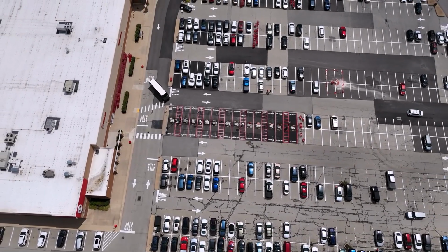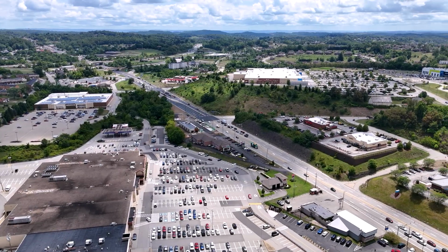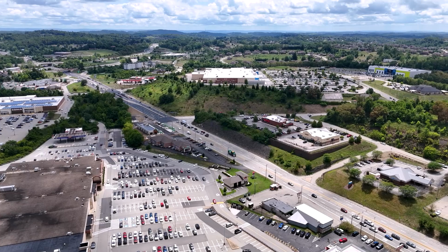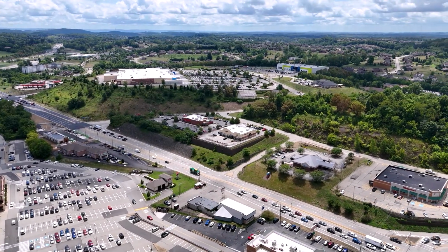So in my opinion, this is one of the elite suburbs that is going to be very up and coming here, and you could even tell with all the businesses entering that this is going to be one of the hottest ones.